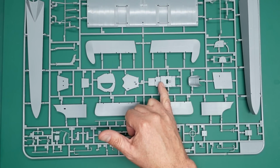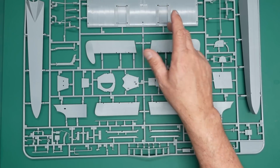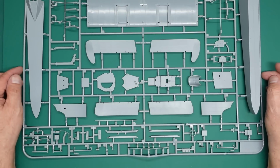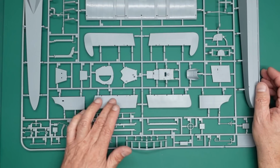So here's another part of our cockpit floor. This is our main centre section. Our engines are going to sit on there. You can see how close they are together. The size of my hand, you can see they're really close together. And then we've got bulkheads here.